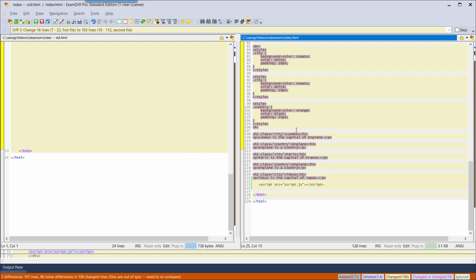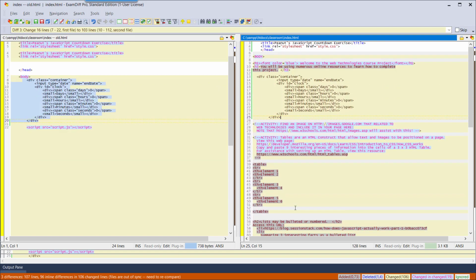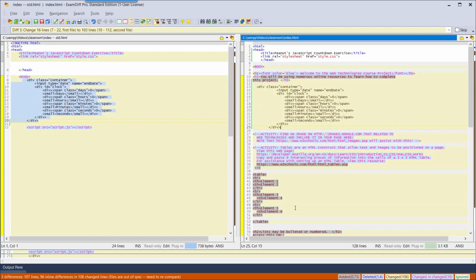And obviously we need to put some stuff in the body too, right? We need to put this. This stuff right here. Starting from div class container. That's actually the timer stuff. That needs to get moved over here as well.